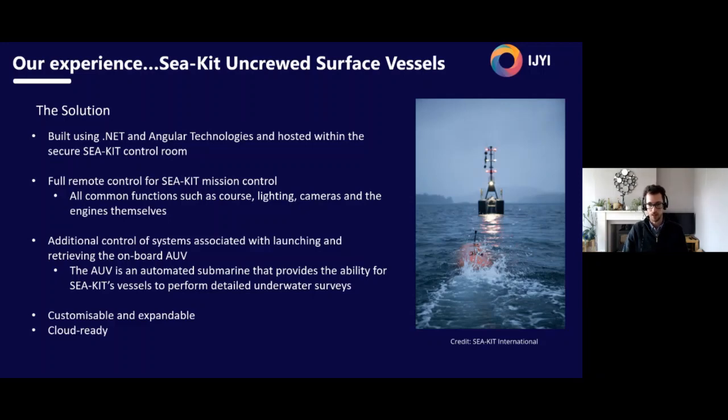It can then be used to survey underneath the ocean, so underwater surveys. And then in a reverse of deploying it, you can point the submarine at the vessel and drive towards it, and the conveyor belt will pick up the UAV and store it back on the vessel. So that's really neat, and makes it a really versatile solution for all sorts of things.